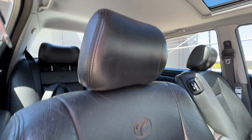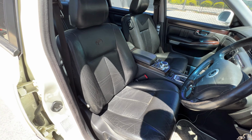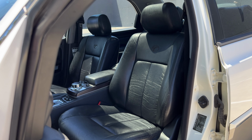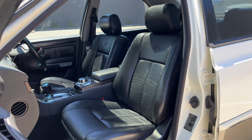These seats are super duper comfy. They are definitely lounge chairs. They're not gonna hook you in as you turn a corner or go through Saucy Corner as we will soon, but it doesn't matter. They're super comfortable, electronically adjustable for the driver and the passenger with memory seats too.